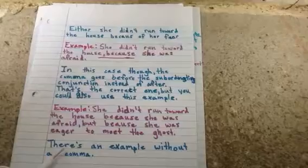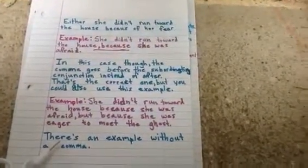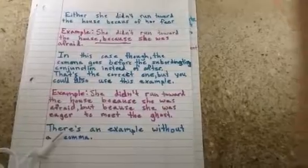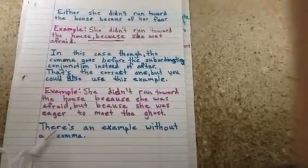Example: she didn't run toward the house, because she was afraid. In this case, though, the comma goes before the subordinating conjunction instead of after. That's the correct one, but you can also use this example: She didn't run toward the house because she was afraid, but because she was eager to meet the ghost. Here's an example without a comma.